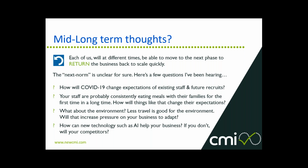Bringing our businesses back to, I use the word scale quickly there, but just bring them back to pre-COVID business levels prior. So the next norm is very unclear for us, that's for sure. But here's just a sample of questions. These are just examples, just to try and get the juices flowing for you.